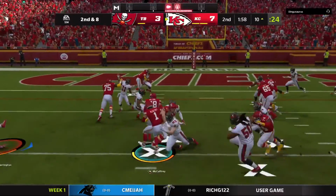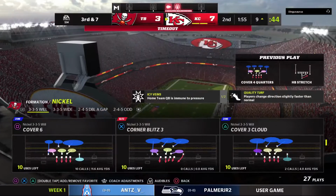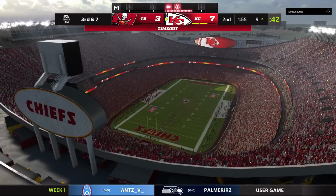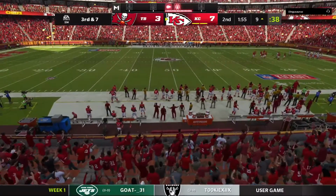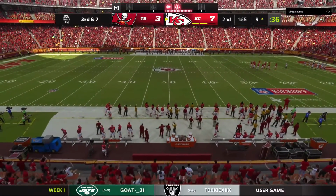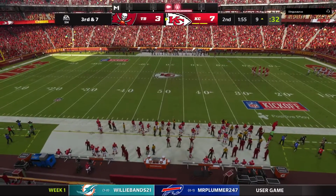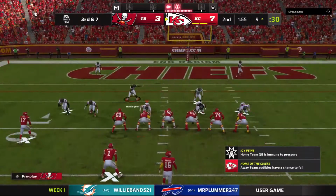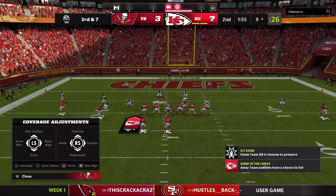Another run with McCaffrey on 2nd down. And a short pickup there down to about the 9. The Bucs forced to use their 3rd and final timeout. And with halftime on the horizon, they'll be out of timeouts from here forward. An 8-play drive to this point. So here's play number 9 on 3rd and 7.